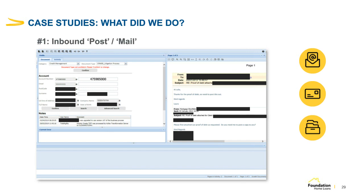And it will look for two things. It will look for a customer's account number. If it can find that, that's fantastic. If not, it will look for a customer's name, address, date of birth, and try and match it to an account. It will also read key words within the body of that email or that letter to try and categorize it and tell us what that piece of post is about. And if it can do that, straight away it will go into an agent's work queue. If it can't, it will go for a manual review to another team member to review.